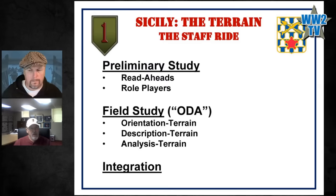And you'd be surprised how many people, once they see the terrain and those subtle changes in the terrain, realize, holy moly, this starts to make more sense to me now. So that's where the terrain comes in to be very important and to understand it and analyze it. So when we get to the third step, which is analysis, that's where the real learning is. Okay, we laid out the ground. Most people can figure out their orientation. People hear the description.